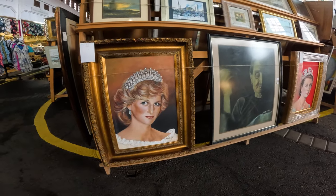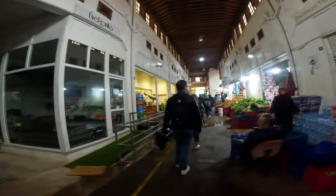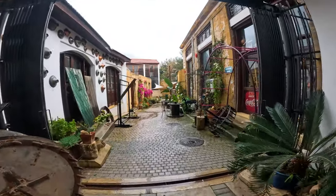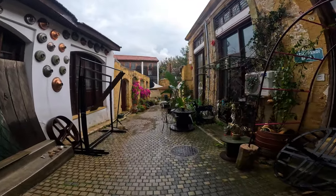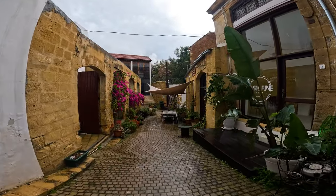What a relief to have this sheltered bazaar. Lady Di. She really lived up to that name. No. Oh. The rain stopped. Mostly. That's nice.